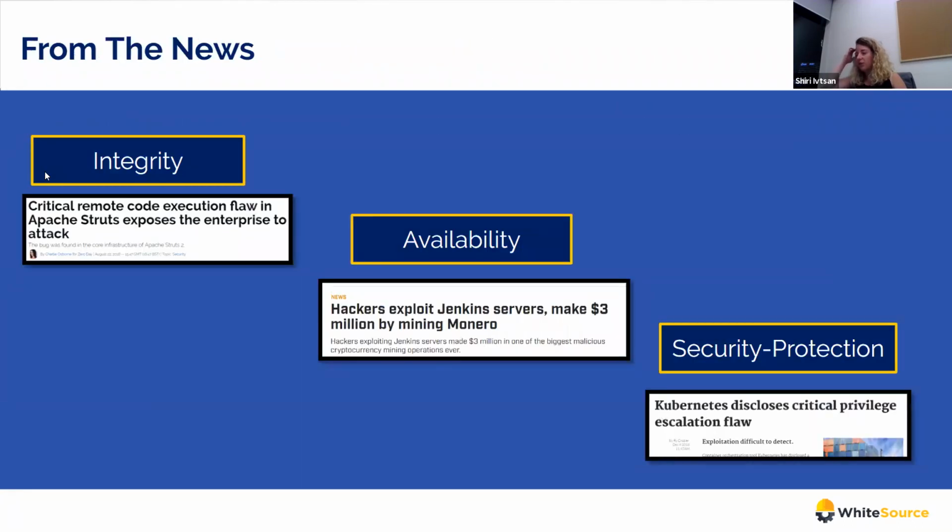Some of the things that we see lately, and this is from last year, I think most of these, maybe some of these are also from this year. We do see a lot of different vulnerabilities, and most of them have three main aspects. The first one is data integrity, or integrity of the software in general. What we can see here is the Apache Struts vulnerability that is exploited by executing remote code. And this is not a new thing. We see that a lot.